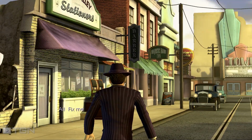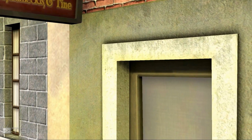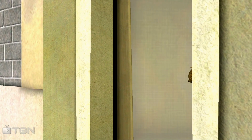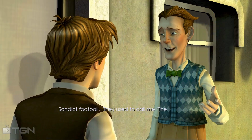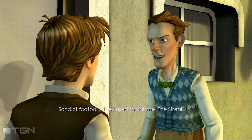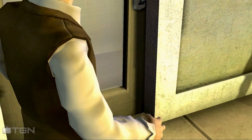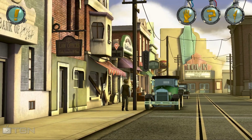I have no idea why we just had that scene over a hat. Why is the hat relevant? So confused. Where do you learn how to move like that? Sandlot football. They used to call me the Streak. Get out. Why did I... What? This game is so confusing.